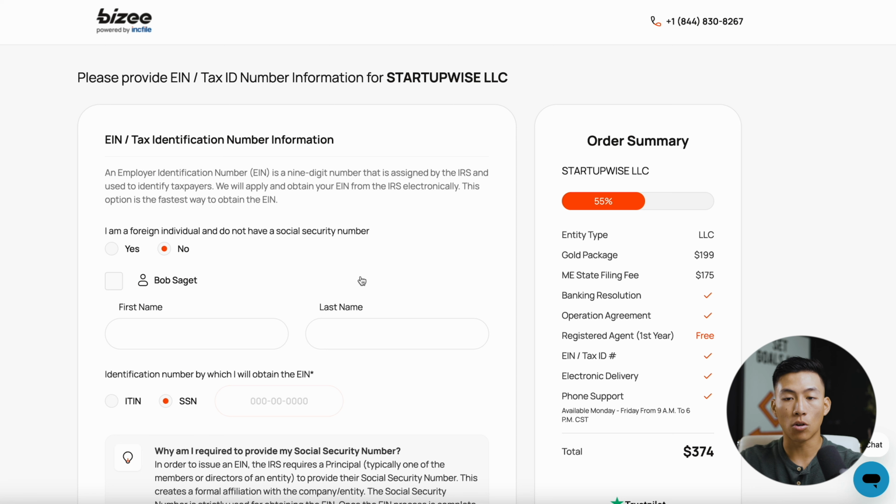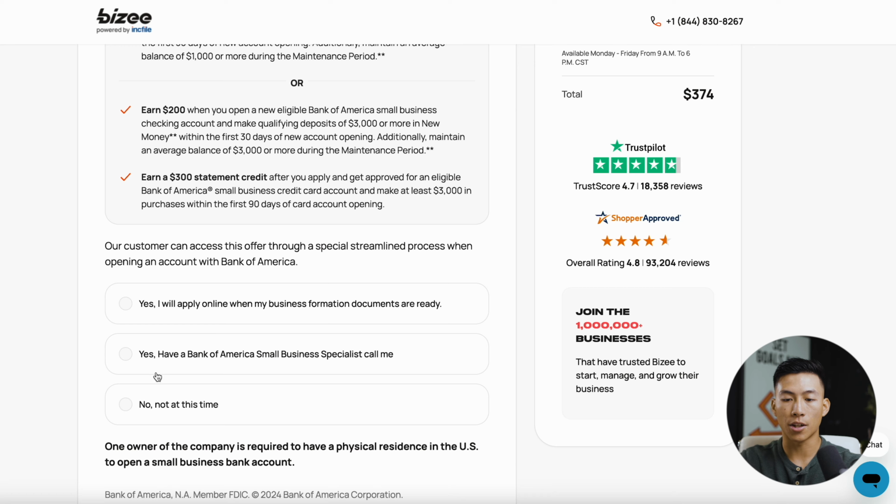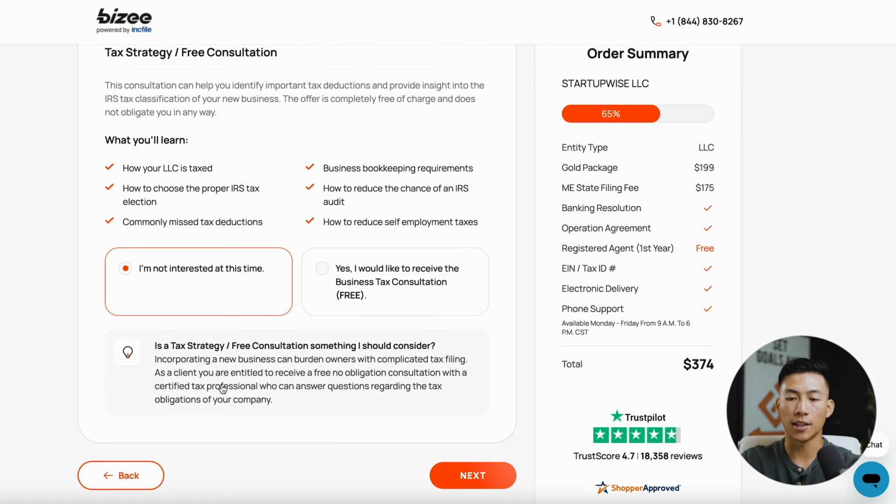Next, because I got the gold package, they're going to ask me for some information in order to get my EIN for me. And then you can set up small business banking with Bank of America. This is totally optional. They just partnered up with Bizee, but you guys can just click on no, not at this time. And then they'll also give you a free consultation for tax strategy. So these are all the things that you guys are going to learn, and you guys can receive this. This is totally free, so no harm in doing it. But for this example, I'll just go ahead and say that I'm not interested.